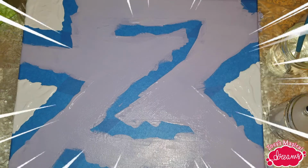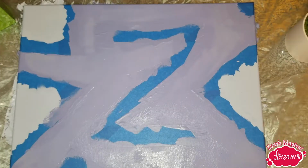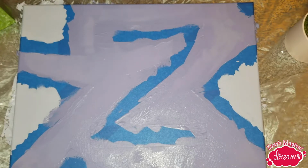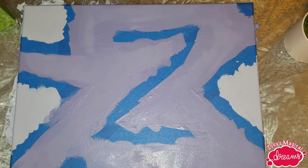Okay, now I'm gonna let this dry, so I'll be right back. But wait, I forgot the secret ingredient, glitter. Silver glitter. Here we go. I don't wanna do it because I'm scared.